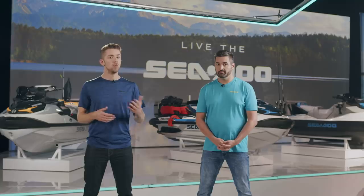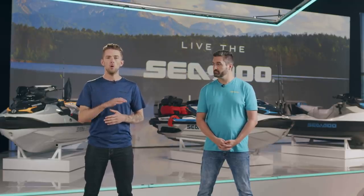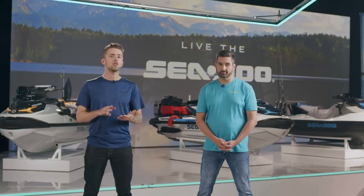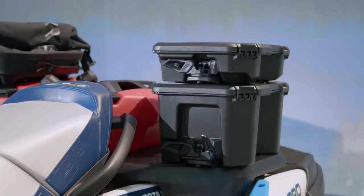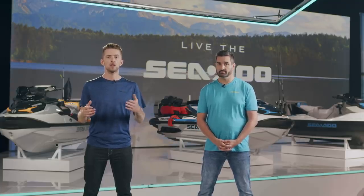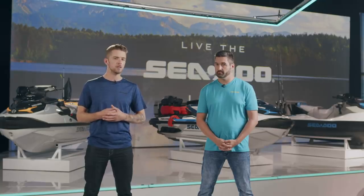We mentioned the 10-liter link modular cargo box earlier, but there's actually a whole family of these handy stackable boxes in 10, 20, and 30-liter capacities, so you can bring along as much as you need for your day. Now, wouldn't it be great to know you can leave your Sea-Doo at the dock or on the trailer without having to worry about all your link accessories?